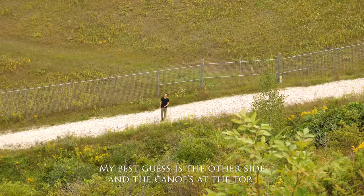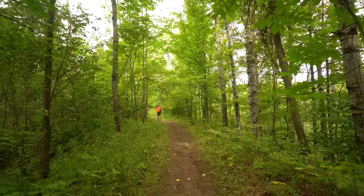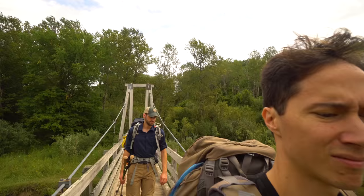So, as near as we can tell, there's no good place for the canoe to land this side of the river, but there's a parking lot over there, and at the bottom, there's an actual canoe launch point. So I think our best bet is to go back, cross the suspension bridge, and then head over there, and hopefully the canoe is somewhere up in that parking lot. Our tired feet yearned for the river, and it was a bit of a hike back to the wobbly suspension bridge. It is a little wobbly.